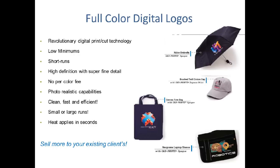We have a neoprene laptop sleeve, which is sometimes difficult to decorate as well. But as you can see, we decorated it very well. And again, robotics does have a black outline around it. That's not really visible, so it makes it real crisp and clean again.